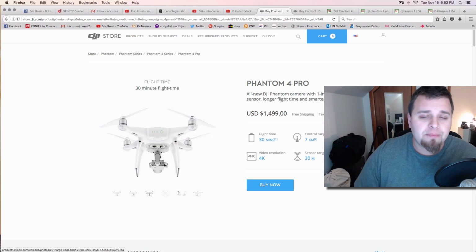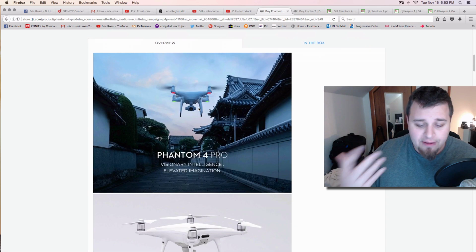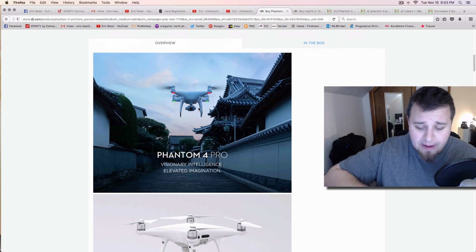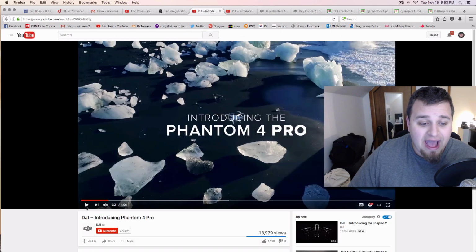But for $1,500 you're getting a 1-inch sensor, 20 megapixels. It's going to do 4K video, pretty much like it said it was, 60 frames per second. It's going to have a lot of different things built in. It's going to have an extended battery, 30 minutes. It's going to shoot in H.264 and H.265, which is big for a lot of video people, so keep that in mind as well.